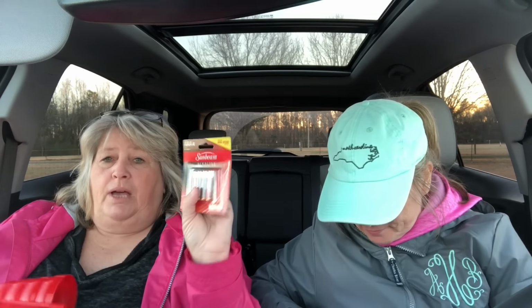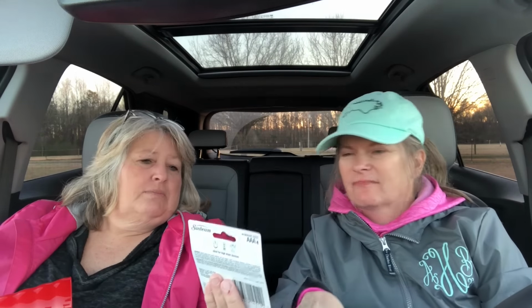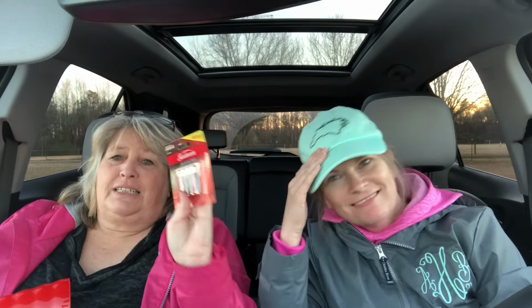Then I got this pack of AAA batteries. 1, 2, 3. How many is that? 4. Lord, I'm seeing more than 4. 4 little batteries in this pack.